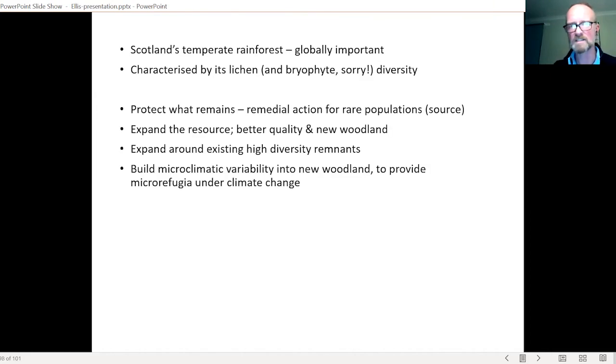The key things are to protect what remains. That's unfinished business. The lichens and bryophytes in our existing temperate rainforest are still threatened, and we need to work hard to protect those populations so they represent a source for dispersal into future new woodland. And when we expand that woodland resource, we might do that by expanding around existing high diversity remnants to make sure that we get colonization into that new woodland.